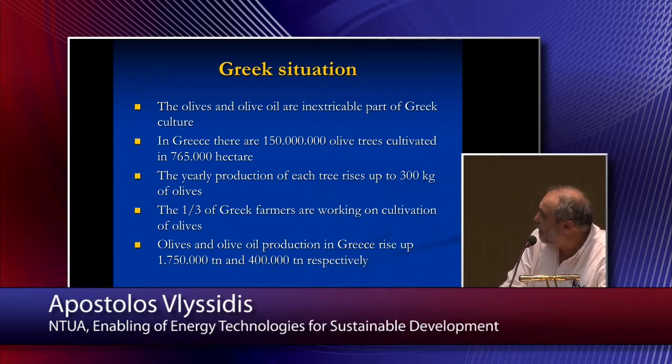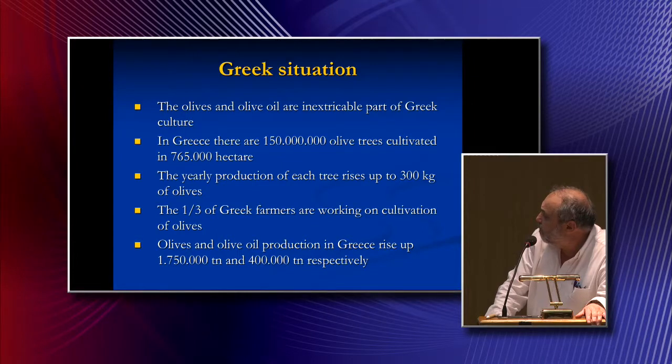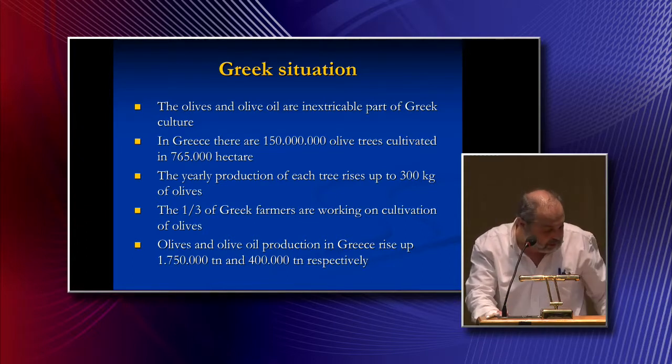You can see the Greek situation. In Greece, there are 150,000 olive trees. One third of Greek farmers work on the cultivation of olives. Olive and olive oil production in Greece rise up to 1,750 tons and 400,000 tons respectively. It's a very important product.